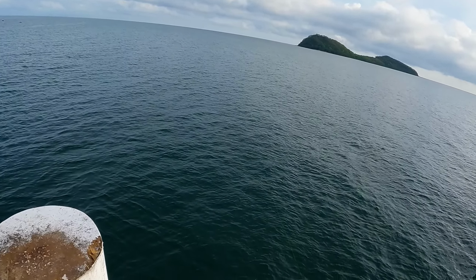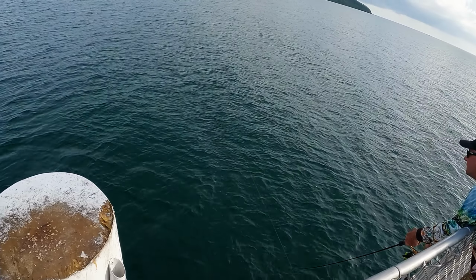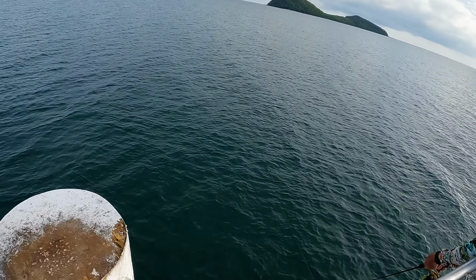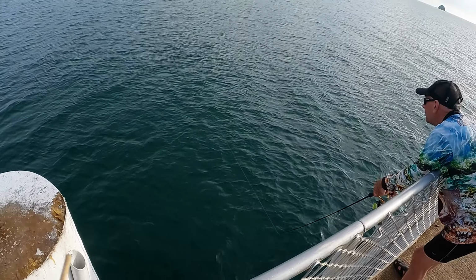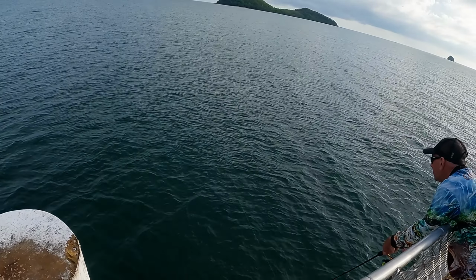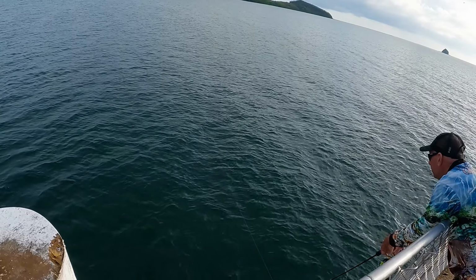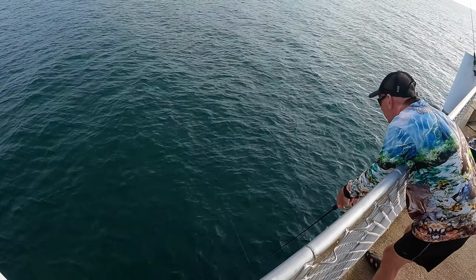And this is Samaki 3 meter diver. Probably a bit finicky, huh? Even though they're around, they're still pretty hard to catch. They're still pretty picky, still pretty difficult to get them to commit.